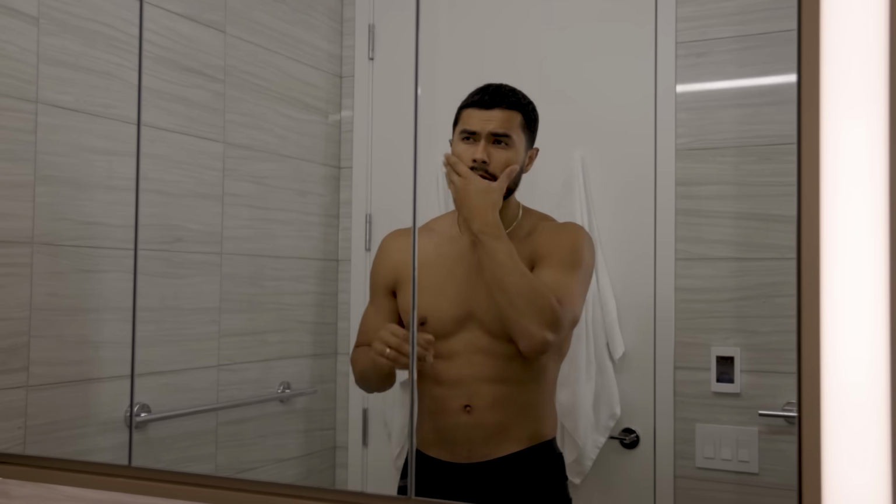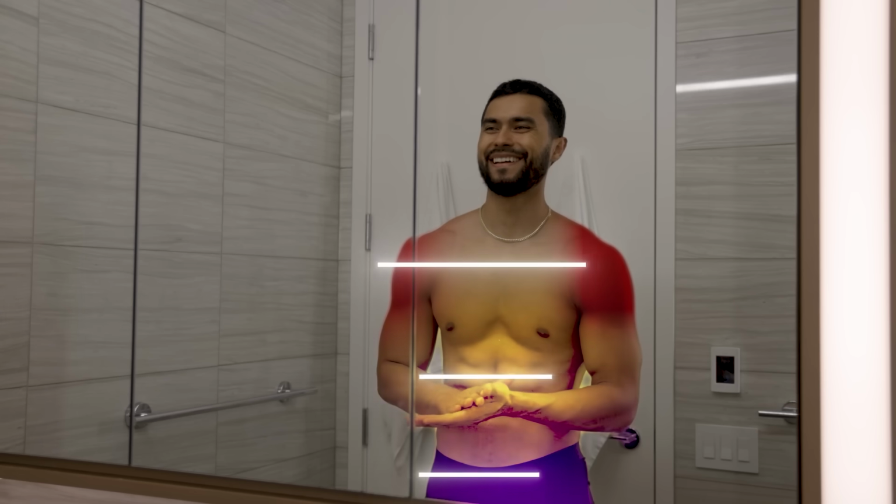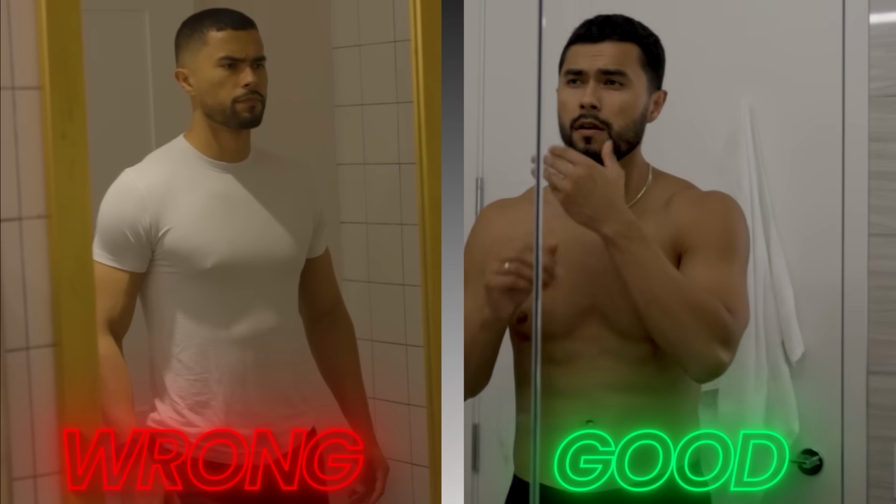To find out what body letter you are, all you gotta do is stand in front of the mirror and look at the width of 3 body parts: your shoulders, your waist, and your hips. You don't need a tape measure or any fancy app. You can just wear fitted clothes or no clothes at all to take a straight head-on picture in front of a mirror. And I want you to compare your outline to this chart you're seeing on screen.